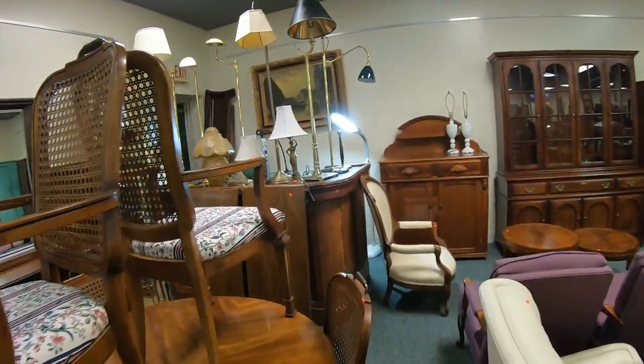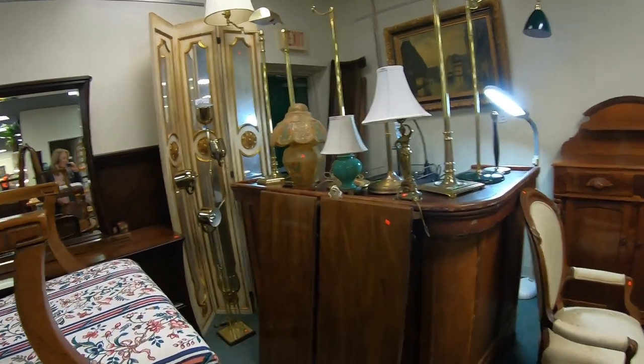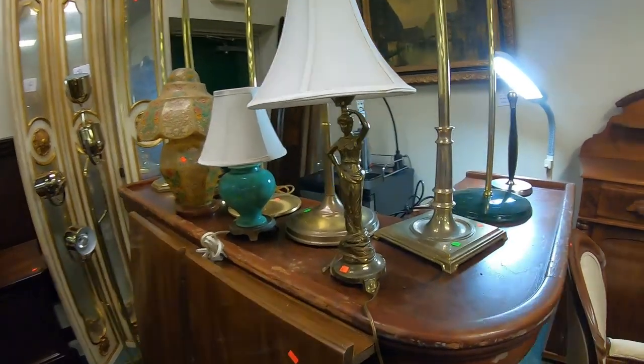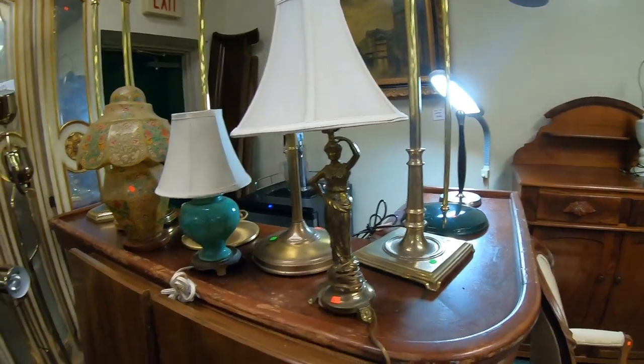Up, I see a lady lamp. Did I ever sell that lady lamp? I think I did. I've had one or two of them, and I think one of them I got here. I don't remember. This is just a brass one. I don't know that that's especially good.